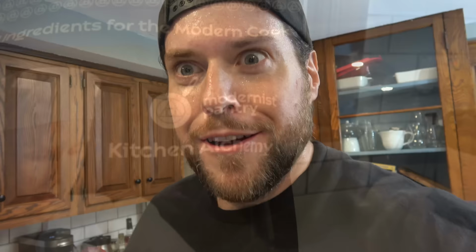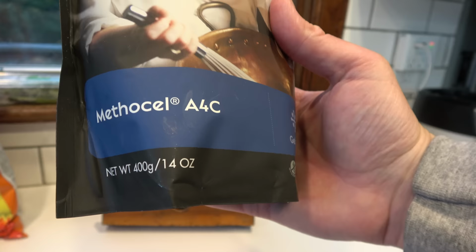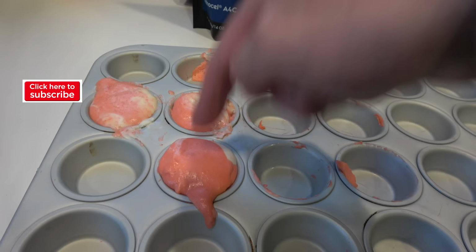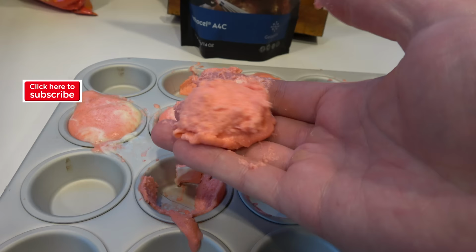Yeah. All right, again, if anybody wants to try this, I got this from Modernist Pantry. This is Methocel A4C. And all the A4C means is that it adds thickness. Pretty much, again, it's weird. I jellified, my finger's not even going through it, but I jellified ice cream. Now it's sticking to my hand. It's like a weird texture. That is Flamin' Hot Cheetos ice cream.